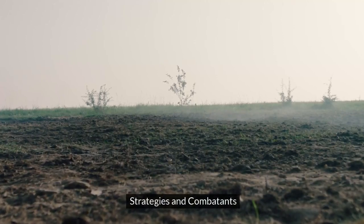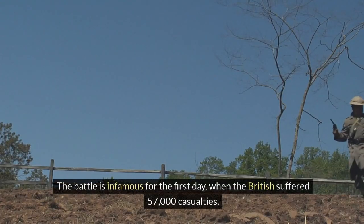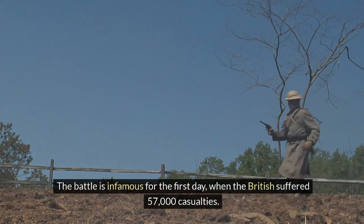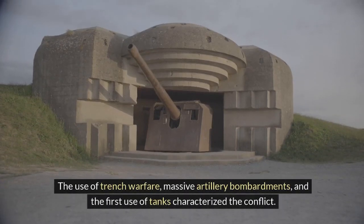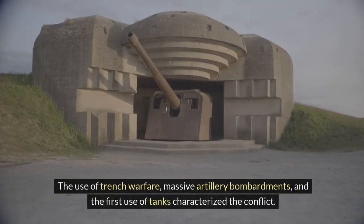Strategies and combatants. The battle is infamous for the first day, when the British suffered 57,000 casualties. The use of trench warfare, massive artillery bombardments, and the first use of tanks characterized the conflict.